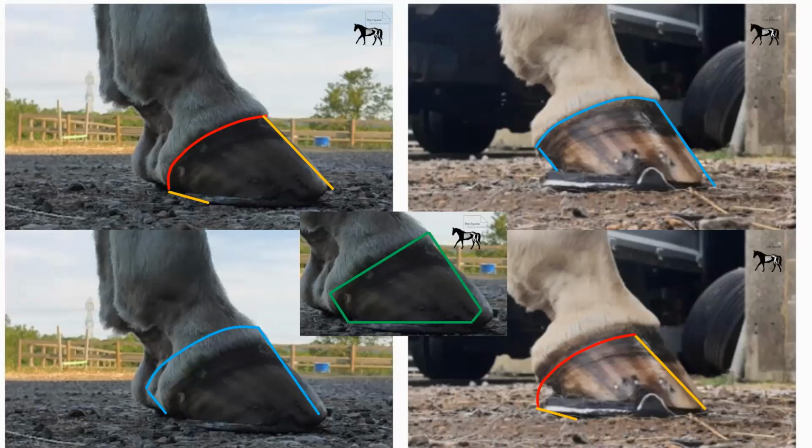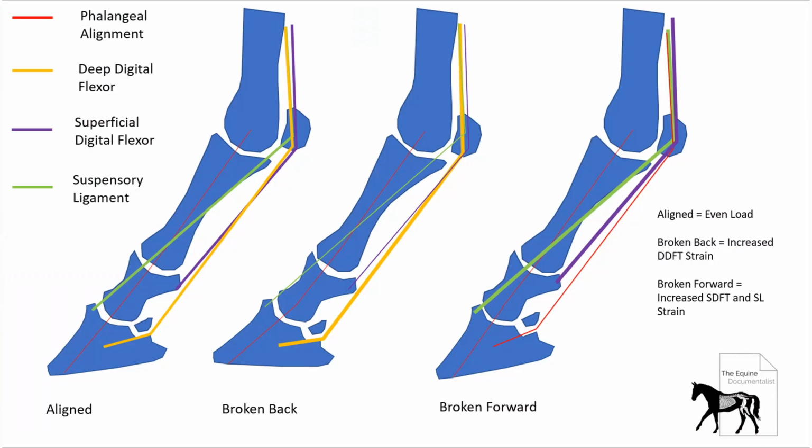Yeah, and one of the other things you're mentioning is that some people don't believe in elevation, or they're a bit concerned. We've got a couple of vets in our area who are quite against it, and what they're saying is that it overloads. So when you elevate the foot, it places load on other ligaments and tendons, which is absolutely correct.